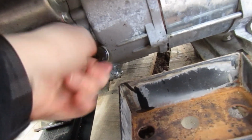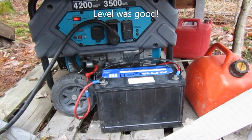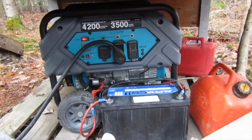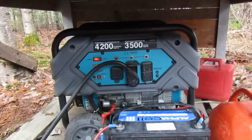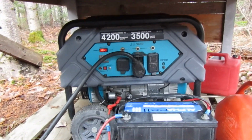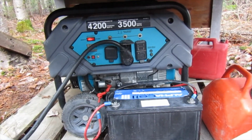So I filled it up. Now time to just check the level. Alright, new oil has been added. Fully charged battery is now hooked up to the generator. Generator's a little cleaner looking, that's good. I guess all that's left to do is fire it up and see how it runs.